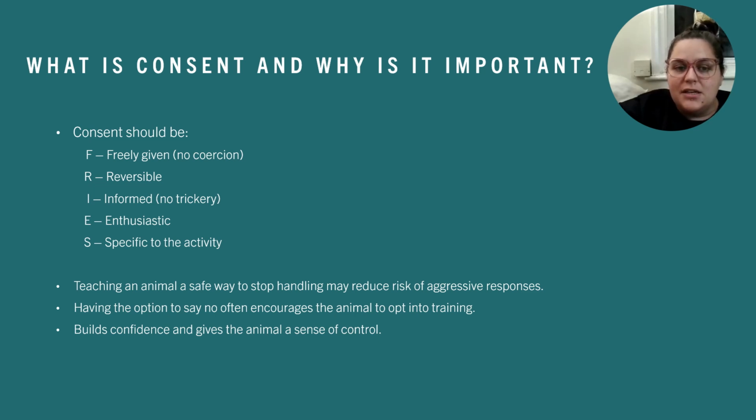So what we mean by this is, we shouldn't just quickly toss a handful of treats on the floor and then try and do what we need to do, or while the dog's asleep next to us, quickly try and clip a claw. Because if we're quickly tricking them into doing things, we're not working on the emotional response that they're feeling. We're not helping them feel more comfortable at it, and they're not able to consent to that.